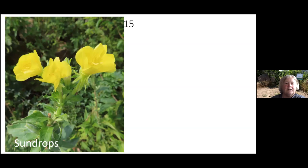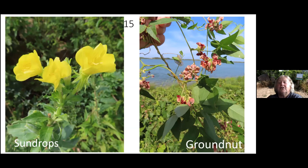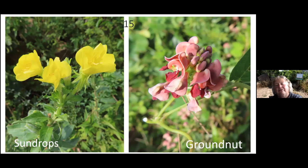There's also a vine that's just starting to have its flowers. It's called groundnut. It is a vine that's going all throughout the area between the guardrail and the pond. It's in the legume or the bean family. And you can see it's, to my eye, a very beautiful flowering vine. That color, I'm not sure what color that is. It's some kind of mauve or pink. It's a frilly form of the open flower, like a pea. It's just beautiful. How did nature come up with something so gorgeous?